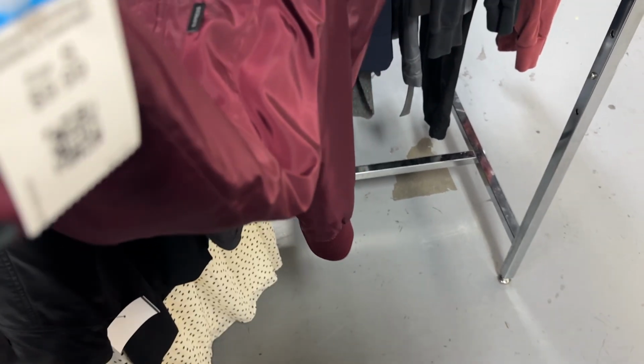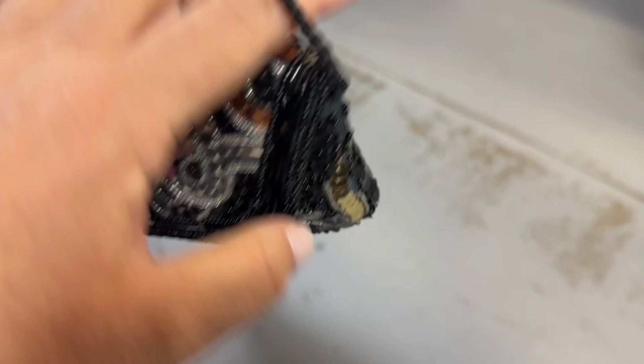And then this is Vintage Express, which is super cool. But no point in anything like that. $9.99. I'll leave that behind. There's this vintage bag, but it's not great. It's just a cheesy little sequin bag from the 80s for $3.99. We're gonna leave that behind. Okay.